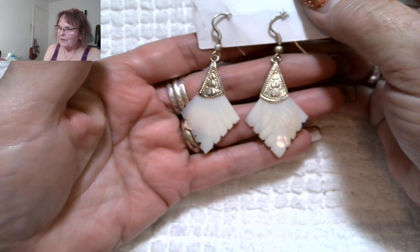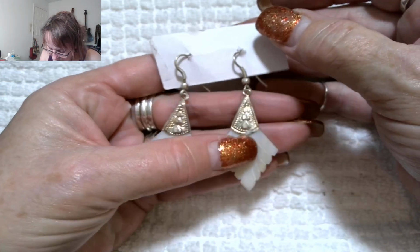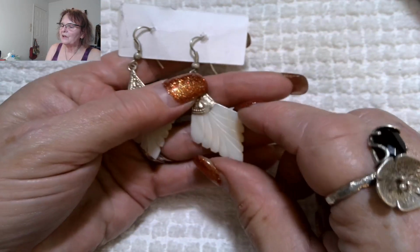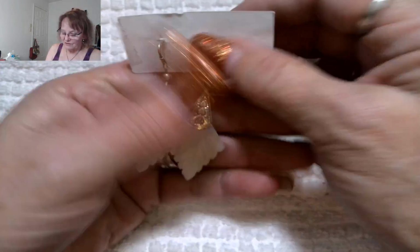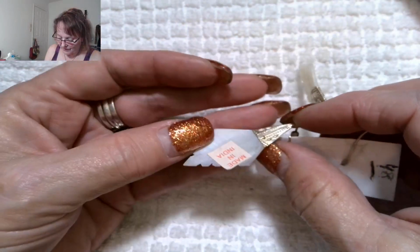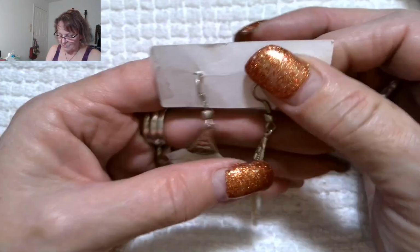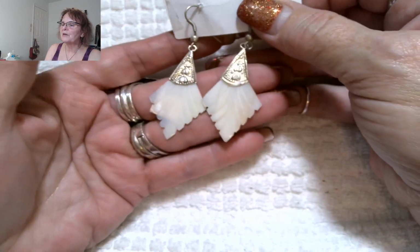I haven't tested these, but I don't think these are sterling. They could be. I'll test them, but I got them because they are just so pretty. I got these with Anne because I love the mother of pearl, and I thought Vicky might like these too. They actually are new, still have them made in India. I'll have to test them and see if they're sterling, but either way, I thought Vicky might like them. So if you like these, Vicky, they are yours, madame.